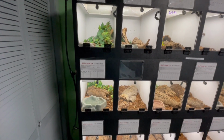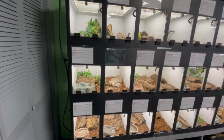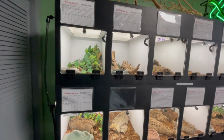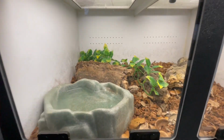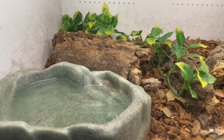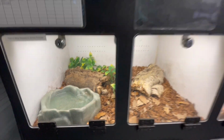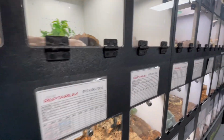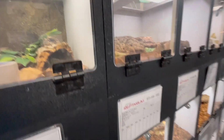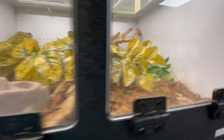All right guys, so now you can see they got their juvenile and hatchlings in these smaller cages, but even they're set up where they're bioactive. And we got a boa constrictor here coming out of the wood. You see all of the enclosures. Let's see what we see.